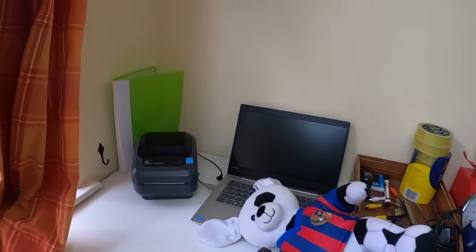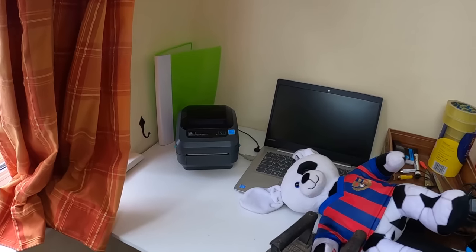But now I've upgraded to this, so as you can see, I have my light box here, which will be put up here somewhere, probably hanging around here, and I'll just turn it on and it will light from downwards. I have my printer, which I nearly blew up the other day.